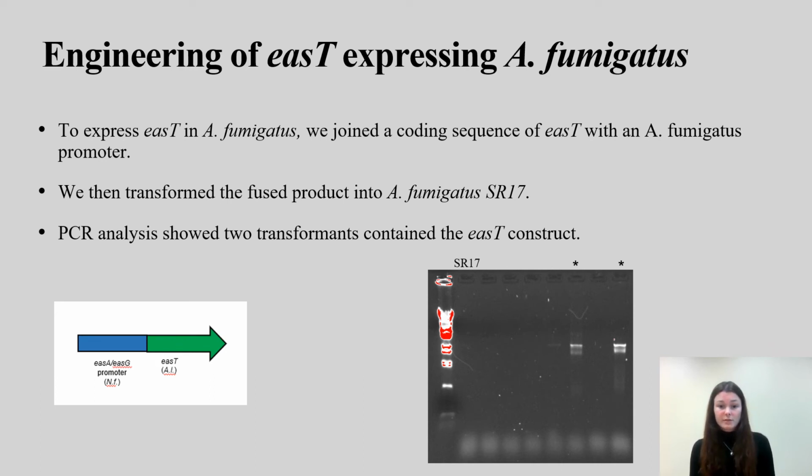We used Aspergillus fumigatus strain SR17 as the transformation recipient because it had been engineered previously to produce lysergic acid, but it had only produced it in small amounts, indicating that the artificially engineered pathway might be improved upon. Transformed colonies were screened by PCR to identify that those colonies had taken up the modified EAST gene.